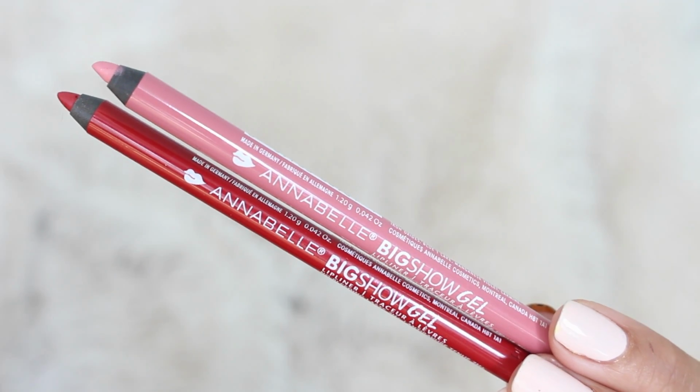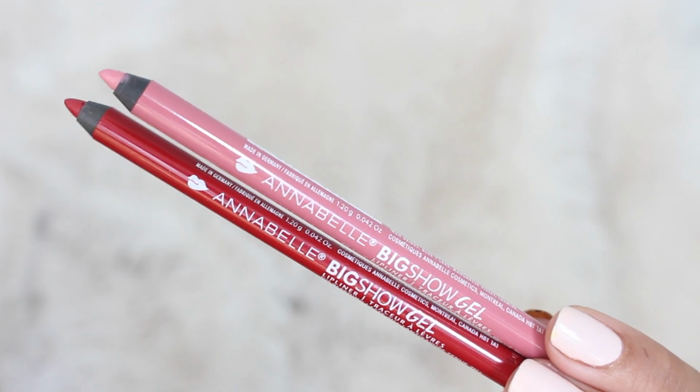I feel like I'm just segueing all over the place, because back to another Canadian brand, but these are the Annabelle Big Show Gel Lip Liners. If you're looking for an option similar to the Makeup Forever, similar to the ColourPop, because here in Canada it's harder to get your hands on something that you can easily go grab, these are a great option.